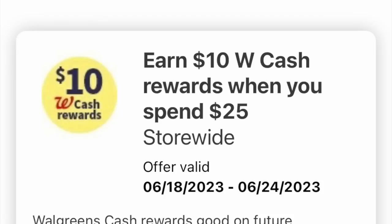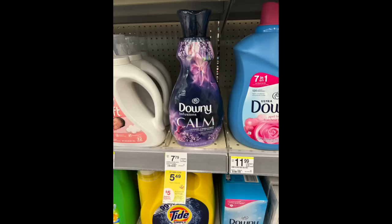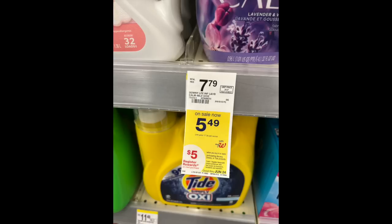Okay, guys, the last deal we're going to talk about, and I'm sure a lot of you have this, $10 back when you spend 25. If you wanted to grab $21 in men's Dove and then just add an extra $4, that's an avenue. But here's another one. We have 4 of the P&G products at $5.49. They're on a promotion this week for buy 4, get back a $5 register reward. You know, the Downy, the Tide, the usual suspects. Just look for stuff tagged at this.